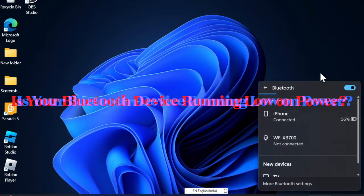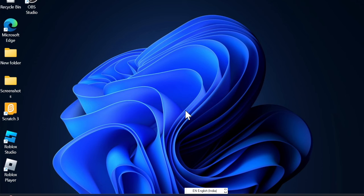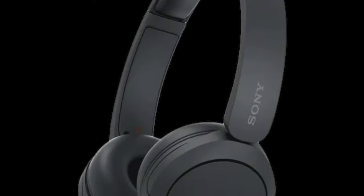Then I will recommend you to make sure your Bluetooth device is not running low on power. Another important thing that you must check off right off the bat is to ensure that your Bluetooth device is not running low on power.